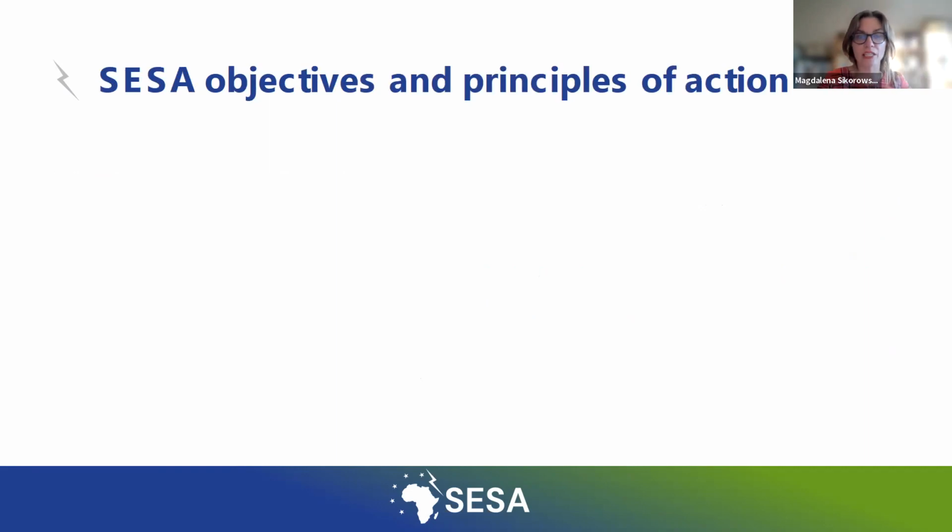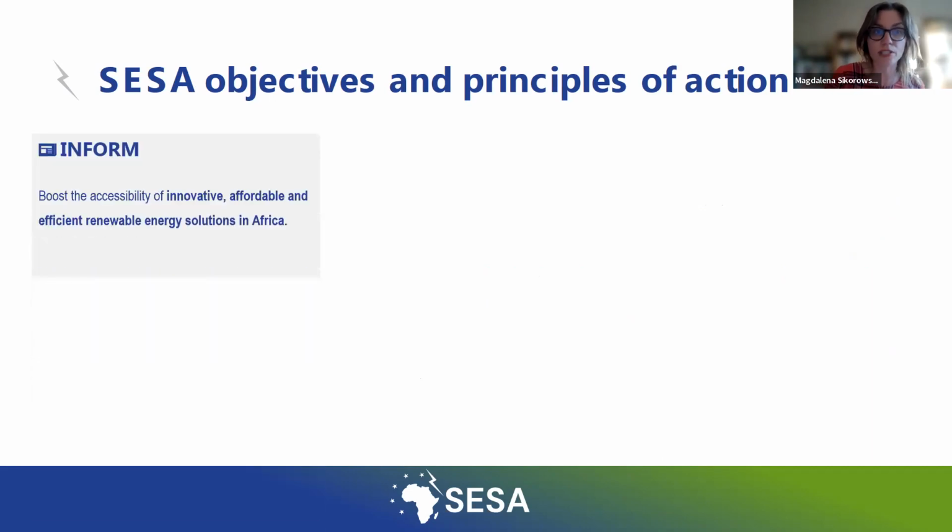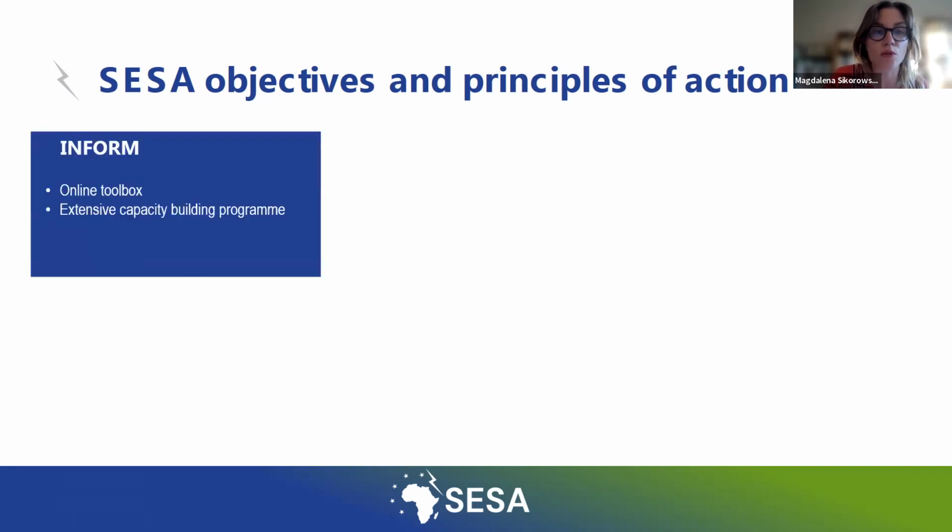Our main objectives, and here today, main principles of action. First is to inform, to boost the accessibility of innovative and affordable renewable energy solutions in Africa. And we will do it through the so-called online toolbox and an extensive capacity building program.